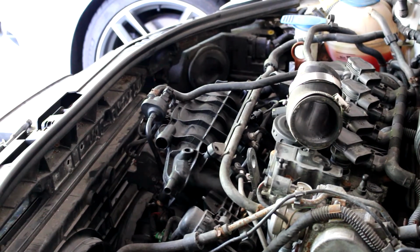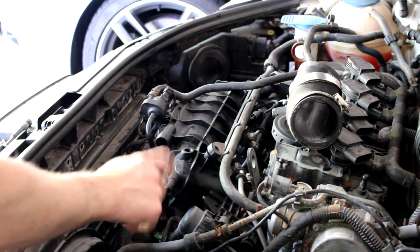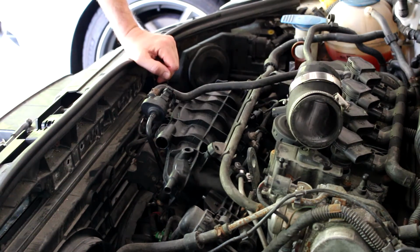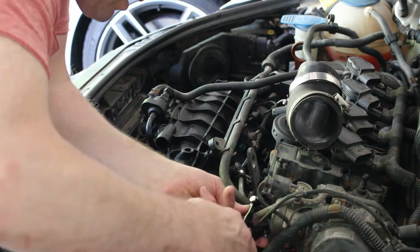Right, we're back on Ava this morning to get this jolly intake manifold off. It's Saturday morning and I'm hoping and aiming to get this completely off while it's still cooler at the front of the house. Yeah, I was melting the last couple of days. So, let's do it.